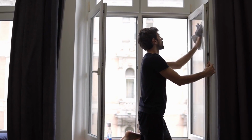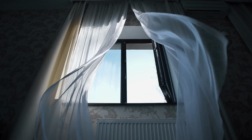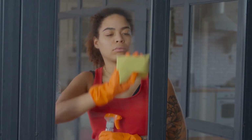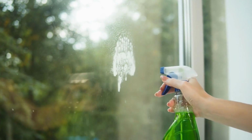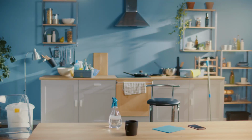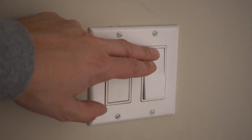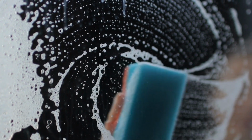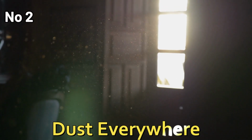Ever noticed how a clean window can completely transform a room? It's like letting in a breath of fresh air without even stepping outside. But here's the thing. Most of us don't realize just how grimy our windows have become until we give them a good scrub. Think about it. Clean windows mean more natural light streaming in, which not only brightens up your space, but also reduces the need to flick on those artificial lights. So, grab your glass cleaner and a trusty cloth because we're about to let the sunshine in and cut down on those energy bills.